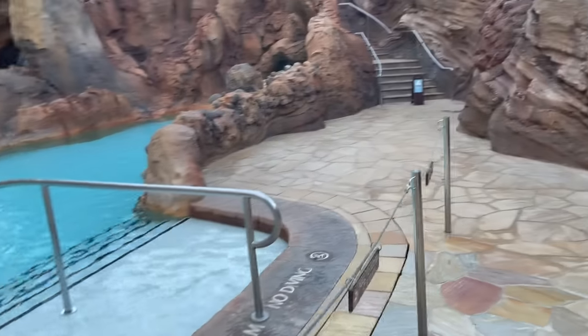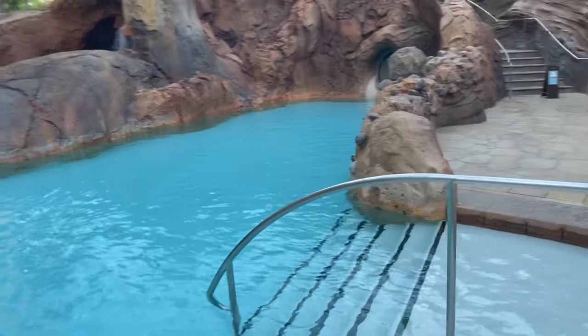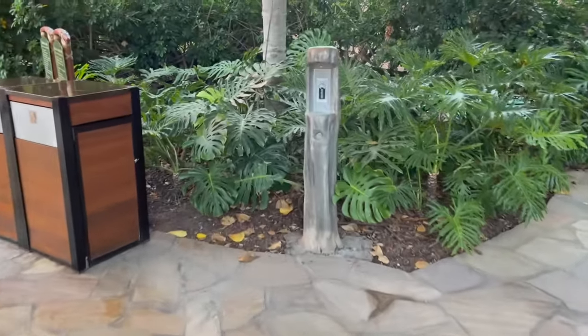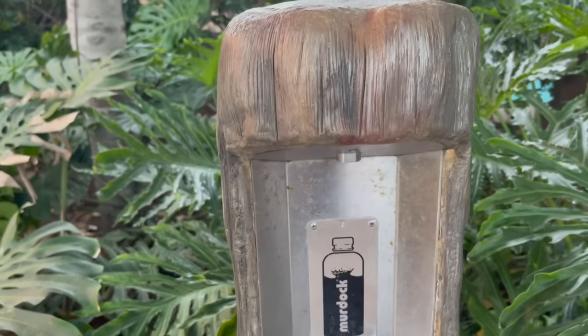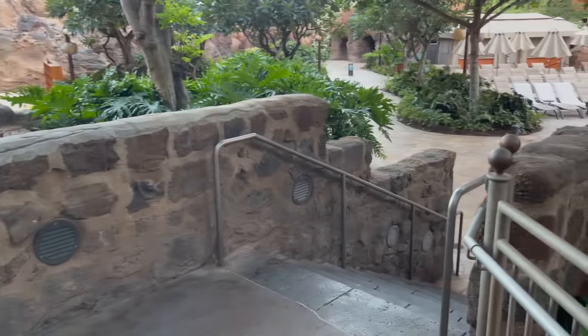Well, you've also got the entry to the slide here. And then the exit. Fall in. It's just there. Oh, beautiful. They've also got a water refill station. They've also all got wheelchair accessible ramps everywhere as well.